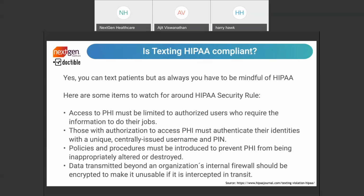And then the last one, very critical: data transmitted beyond an organization's internal firewall should be encrypted, making it unusable if it's intercepted in transit. These messages are flying across different platforms and websites, so you want to make sure the message is encrypted, which means it's protected and even if someone intercepts it, they cannot read it, because it goes under strong authentication and encryption behind the scenes. So if you take a look at all these controls, then absolutely, texting is HIPAA compliant when you use the software, right?